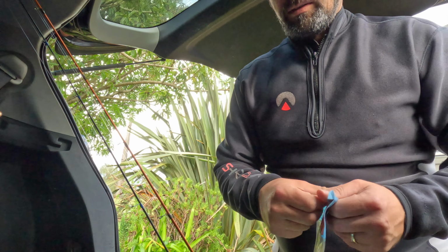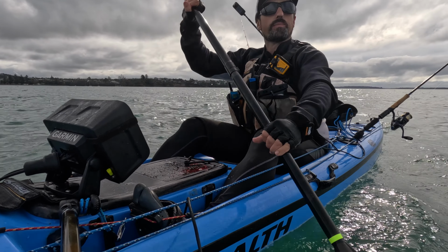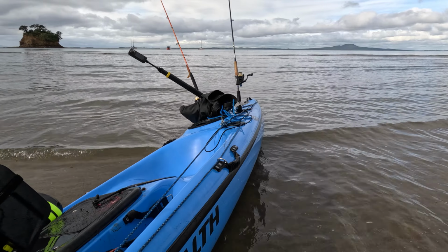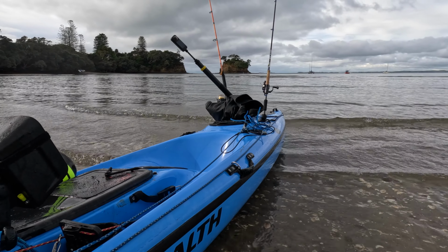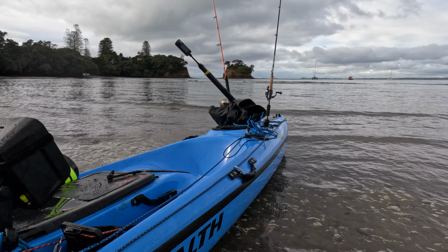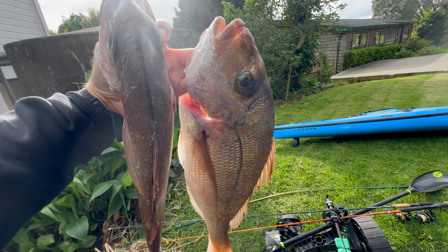Just gonna slow paddle these paddle tails up into the reef itself. Try and sweep on over. Landing, and we'll see you back in up. Oh, dinner sorted.